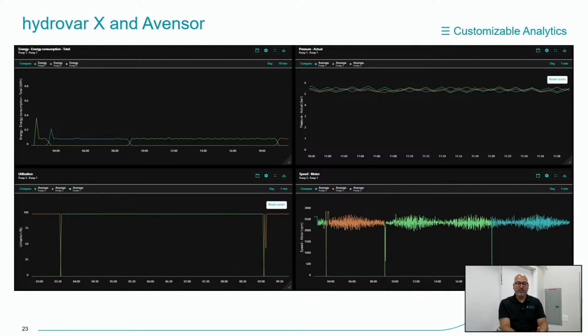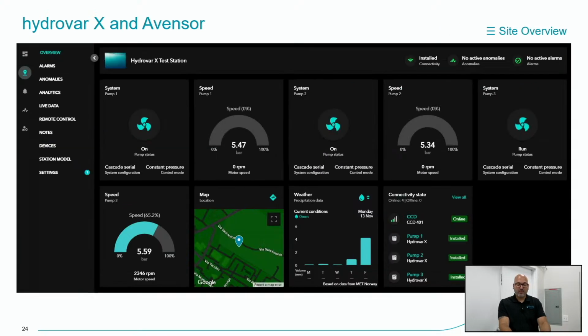Here are some screen grabs of some of the charts. This would be basically the analytics tab, which is just taking a history of all the data points ever taken and putting them in graphical representation. So you can narrow or expand your search to whatever time frame you want to look at information in. But here it's tracking, right, energy consumption, the actual pressure of the system at that time, so on and so forth, the speed of the unit.